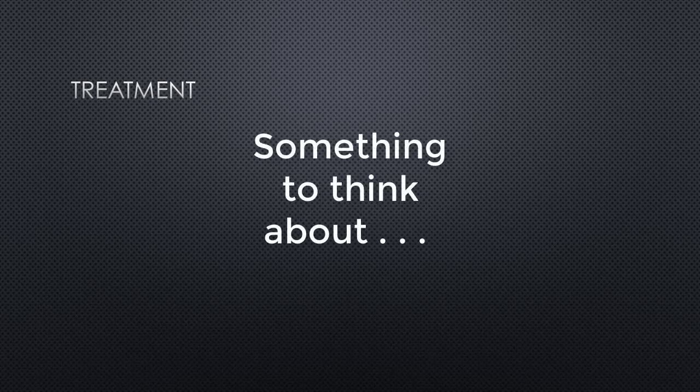Post-op massage is huge. You can't over-massage the area. You really need to get the water out of the tissue. The return to play is going to be 4 to 6 weeks.